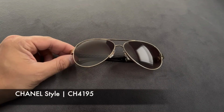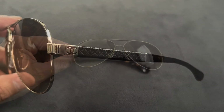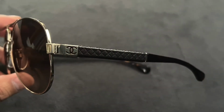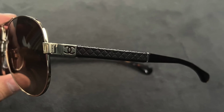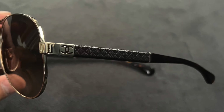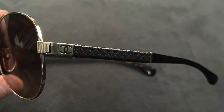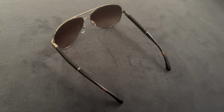So we're going to start off with my very first pair of Chanel sunglasses. The frame style is a classic pilot. The temples are really what set these guys apart. You have the double C up front, the quilted leather kind of in the middle. Looking at this pair now, they're much more conservative than what I go for. I think it's very interesting how your style evolves as you grow older.